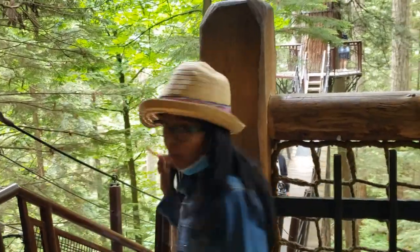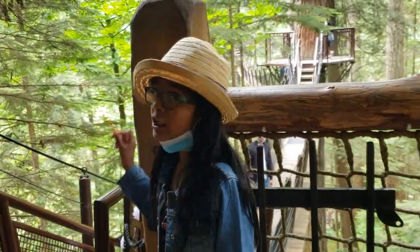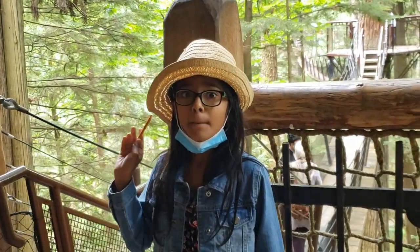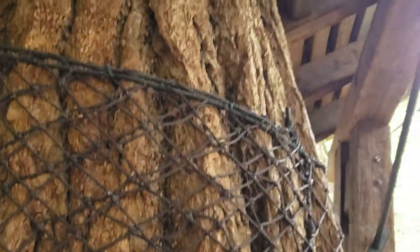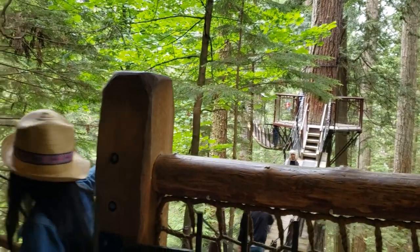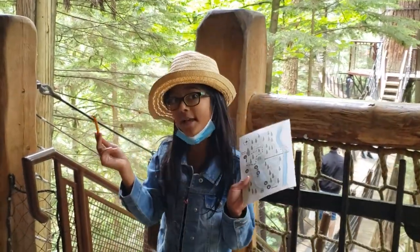Treetop Adventure, we are going to go tree to tree in this. We are going to go to maybe 10 trees, and there's a big tree right there. So we are going to go to 10 trees like this. Are you excited?